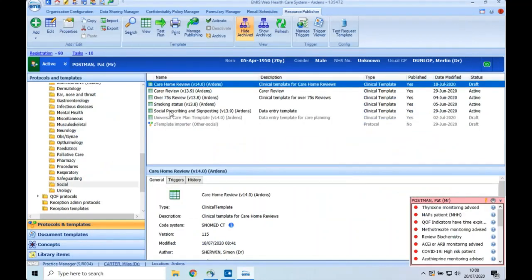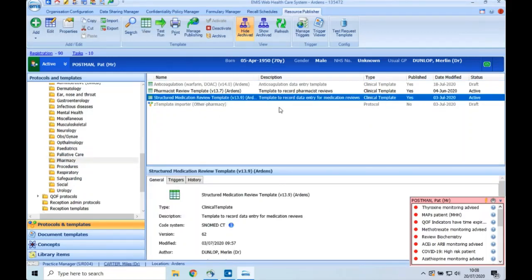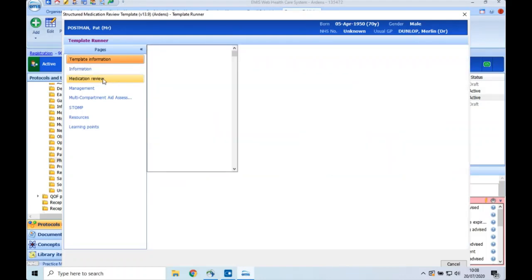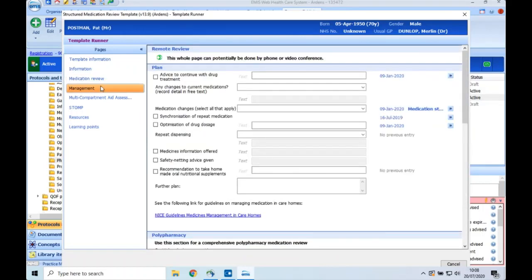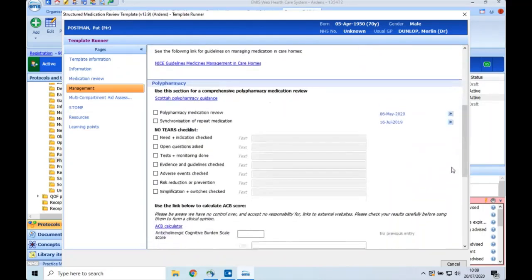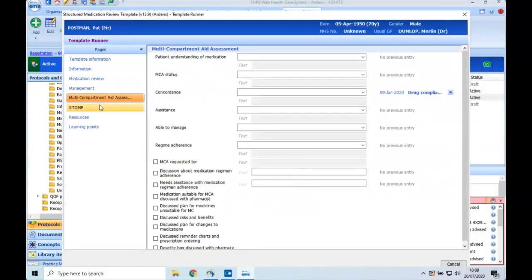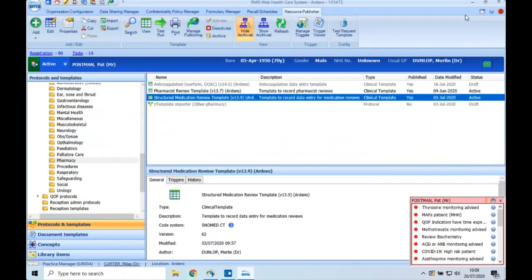The structured medication review, again, that's an important area, and this template is freely available to any practice to use, I should add, by downloading it from the Ardens portal, as is our care homes template, by the way. And what this template will allow you to do is record a comprehensive medication review, and you can standardise how you're doing that across your network really easily. So if you've got a PCN pharmacist, they can work across your practice using the same template, recording the same data to ensure that that review is completed, including things like polypharmacy checks, follow-up, multi-compartment aid assessments, and of course stopping medication for people with a learning disability where it's inappropriate. So this is how you can standardise how you're working in your practices.